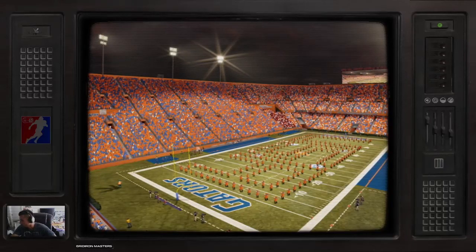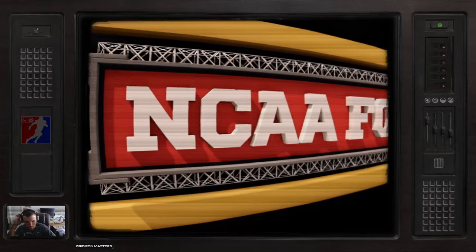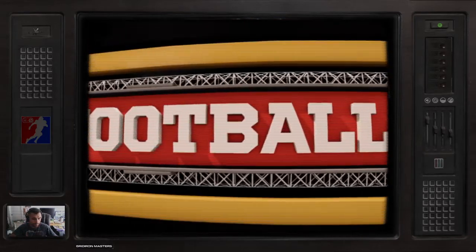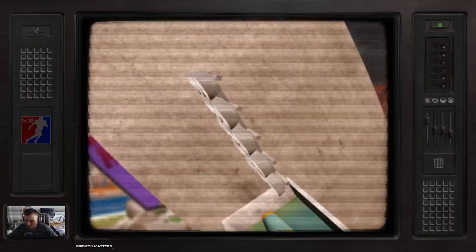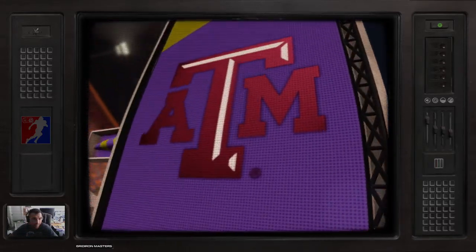The Swamp, Ben Hill Griffin Stadium in Gainesville. Hi, everybody. I'm Brad Nessler, and helping me call this one is Kirk Herbstreit, and Aaron Andrews also joins us on the sideline. This presentation of NCAA Football 12 brought to you by Coke Zero, real Coke taste and zero calories.